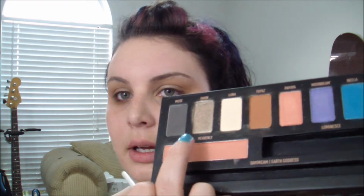So if you felt like it, you could just use Luna, but I didn't feel like using a sparkly shade, so that's why I went for that matte. But use what you got. Don't feel like you have to use something just because I did. And then let's put on some mascara. I'm going to use my L'Oreal Double Extend, and I'm just going to curl my lashes and then put mascara on, and we'll be done with the eyes.